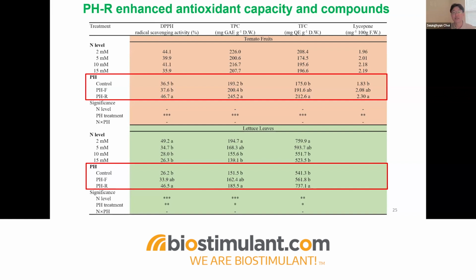When you look at the nitrogen level, higher nitrogen level reduced antioxidant activity in the lettuce, but not in the tomato. This really highlights how over-fertilizing with nitrogen can negatively affect food quality, especially in leafy greens.